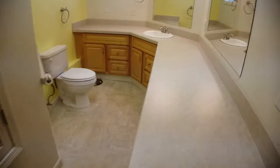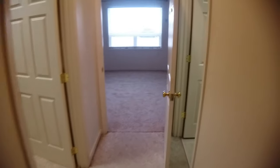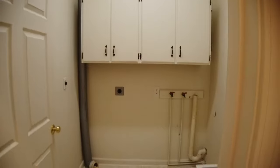The other great feature about this master bedroom is that the laundry is included here as well. So no need to traipse your laundry through the house. You've got your laundry hookups right here with a utility sink. And now let's quickly take a look at this garage.